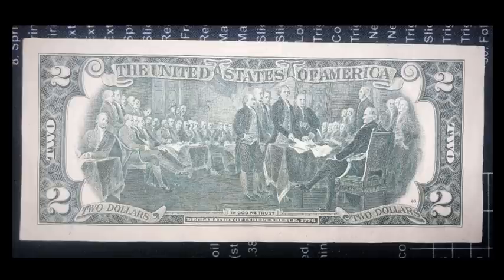Here's the back of the note. Again, it's my favorite for a reason. But you could still pick these up at the bank if you ask for them. They do have these there. This particular note sold for $26.94, and that's with 6 bids. It's not an incredibly valuable note, but if you did find them, they're certainly worth holding on to.